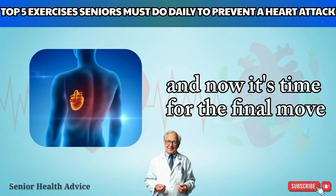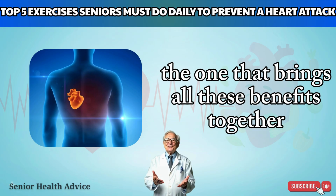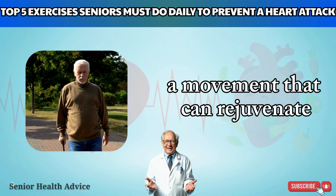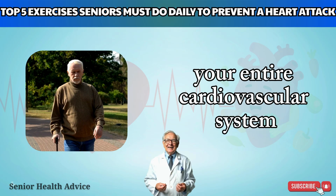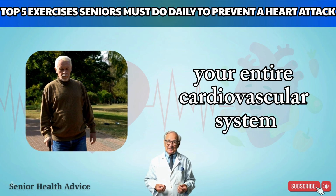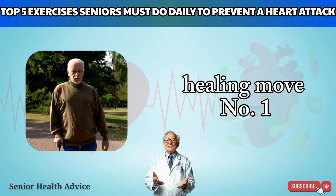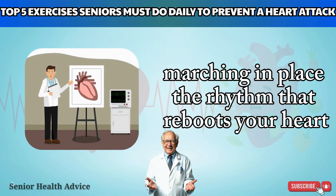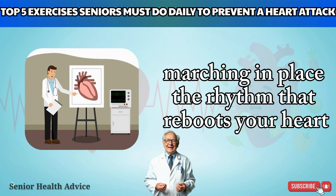And now it's time for the final move, the one that brings all these benefits together. A movement that can rejuvenate your entire cardiovascular system. Healing move number 1. Marching in place, the rhythm that reboots your heart.